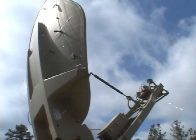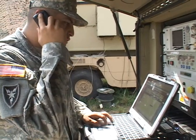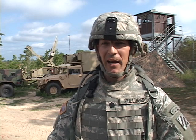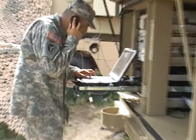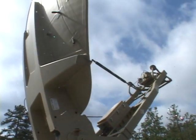The troops also get to enjoy some of the creature comforts they're used to having back home, like internet access and phone service. We're connected everywhere just like you would from your home computer. When we're out here, you have the same access that you would have unclassified as your home computer, and we add the classified network as well. So I can make a phone call just like you could at home. When you look at that capability, it's everything that you have back at the office, you have it out here in the field, and there's no line going anywhere. It's all through these satellite dishes that you see behind you.